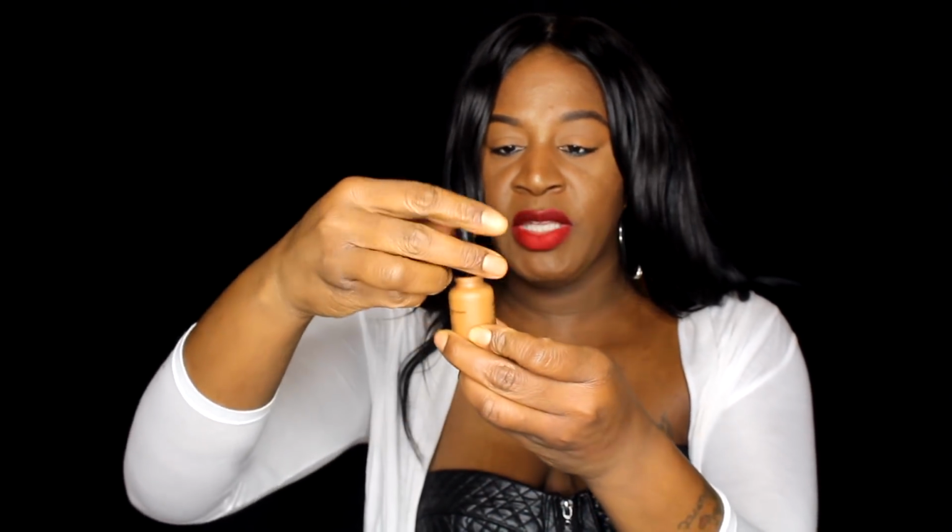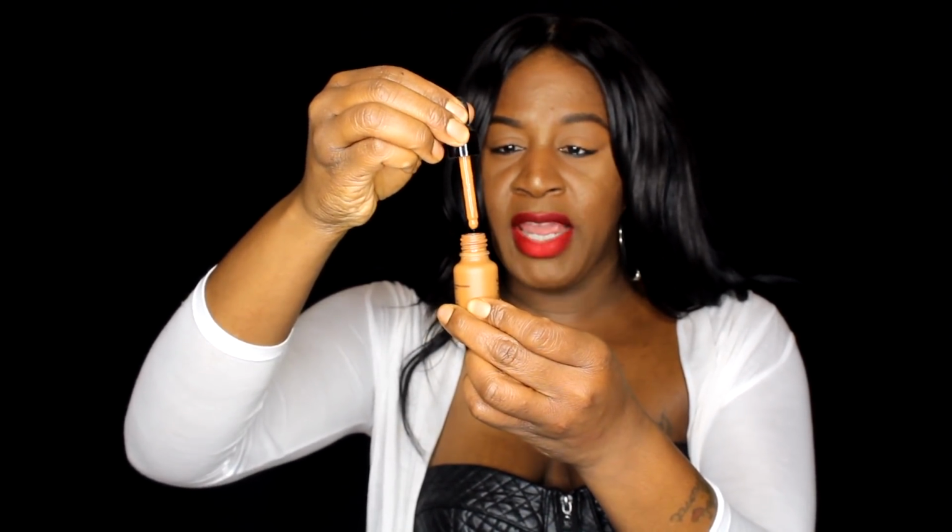This foundation right here will last on your skin all day. It's going to give you a really beautiful natural finish. As you can see, it comes with a dropper. Alright, that looks like that. And one thing I will tell you about this foundation, in order to get a full coverage, you do have to build it up. I use so many drops of this foundation to build it up to a full coverage. However, it will not make you look cakey.